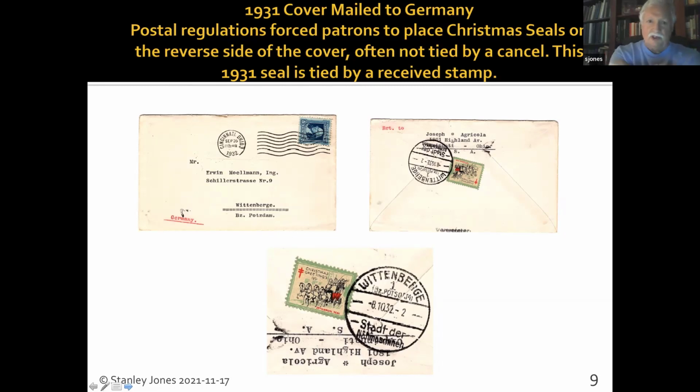Well, most of the time when you put the seal on the back, it didn't get tied because they didn't cancel the back. They only canceled the mailing side. Well, here's a cover with a 1931 seal on the back, mailed to Germany, and it is tied with a Wittenberg received cancel. So that's an unusual item. So sometimes that happens, and I'll show you another instance of that.